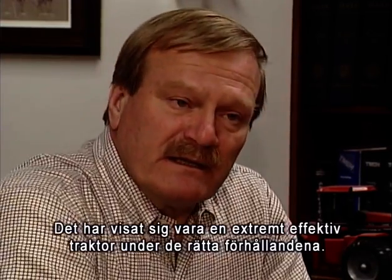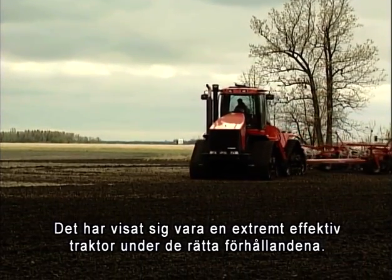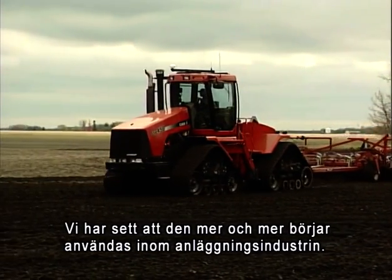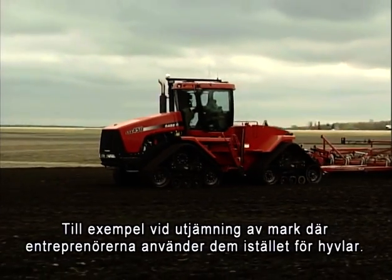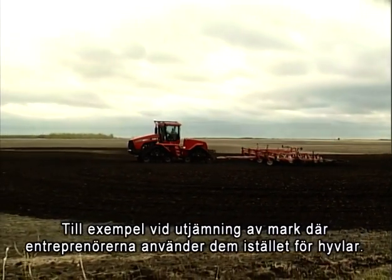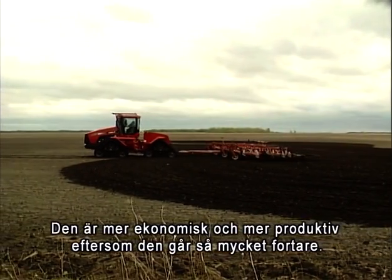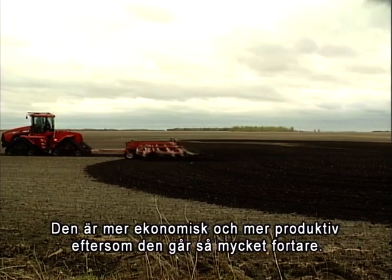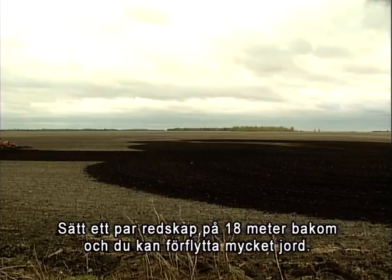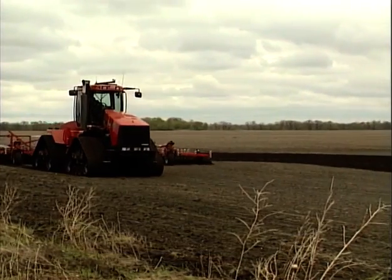But it's turned out to be an extremely effective tractor in the niche in the market and application that it needs to run in, and we have seen that it's migrating even more towards construction equipment applications with dirt moving, where contractors are using them as an alternative to the rotograder earth movers that you see out there. It's a lot more economical, and it has a lot more productivity because it just runs a lot faster. And put a couple 19-yard pans behind it, and you can move a lot of dirt.